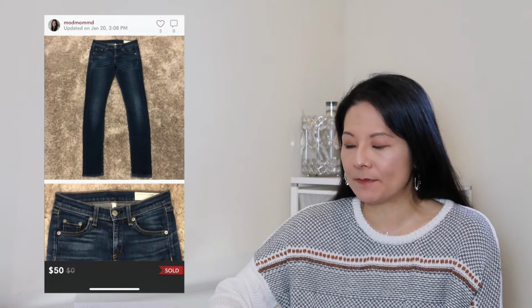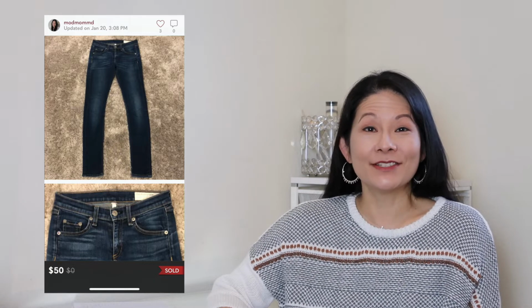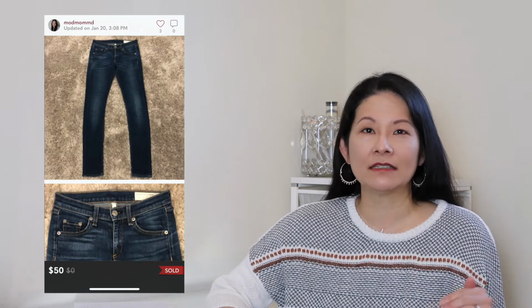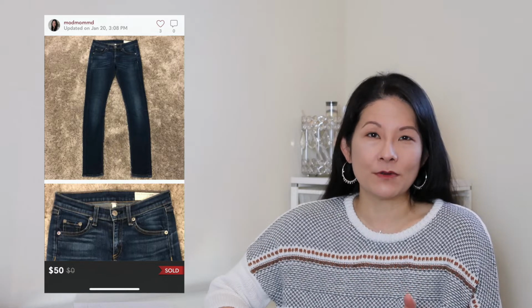The next item was from Rag & Bone. It's the Rag & Bone Skinny Plymouth Jean. It was in a size 25. So Rag & Bone is a brand that still does really well for me, especially their jeans. I also have some of their shoes in my closet as well currently. But the jeans I think people often look for, and that's really what they're known for.